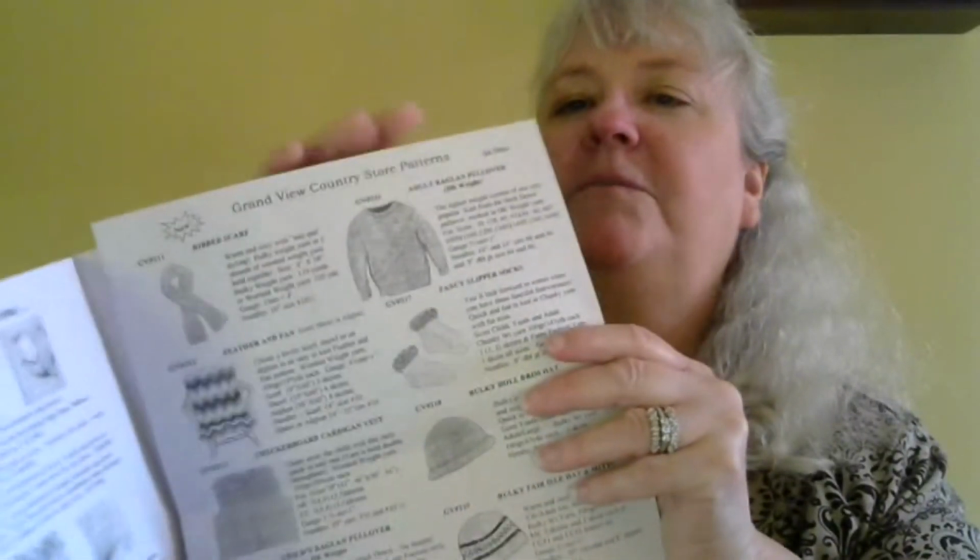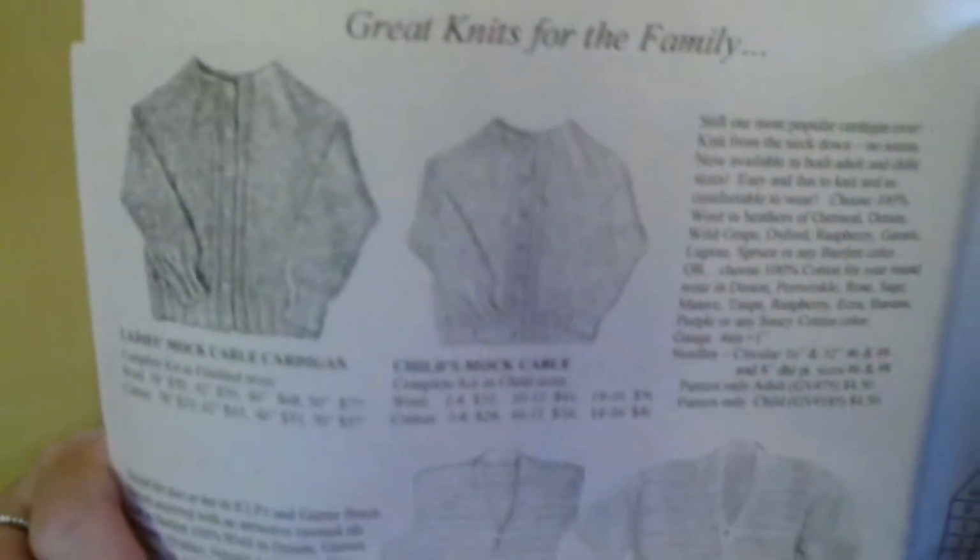There's a whole bunch of patterns here. And flip to the other side so you can see that. Here's some more patterns that they sell. I counted the list, and there's like 200 patterns that they sell. And then, this was the really cool thing.